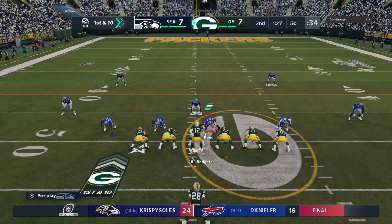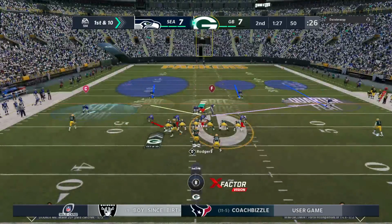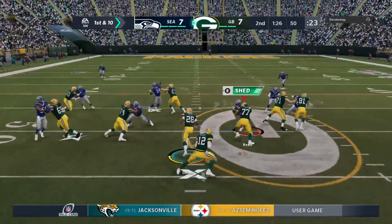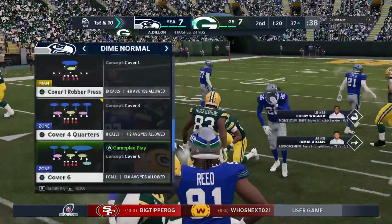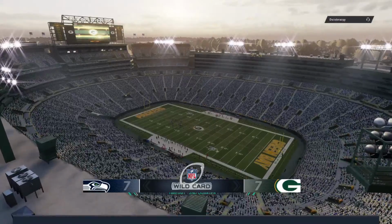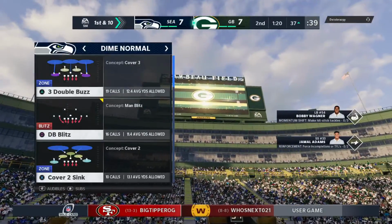They give to Dillon out of the gun. And he is tackled inside the 40, not quite to the 35. Now the Seahawks going to use the first of their timeouts. And they'll be disappointed to have to burn one there after giving up the first down.